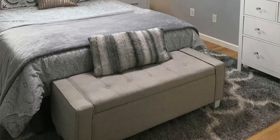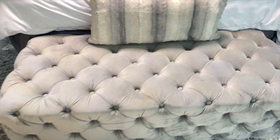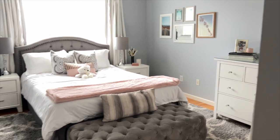We originally had a storage bench at the foot of my daughter's bed, but then we changed it to this tufted velvet style for a touch of glam. It really elevated the design and took it to that next level. For a bedroom essentials list and what a budget makeover like this room will cost you, watch this video.